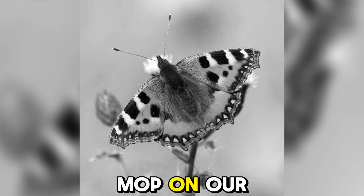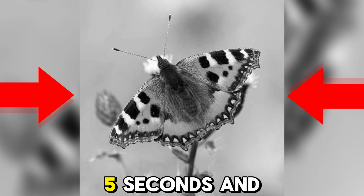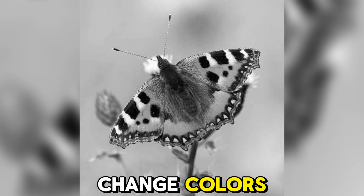So right now we have a moth on our screen, but there's actually a way we can add color to it. I want you to stare at the center dot in this picture for the next 5 seconds, and then watch it change colors.